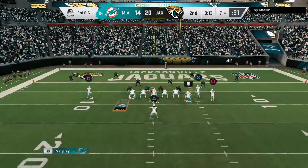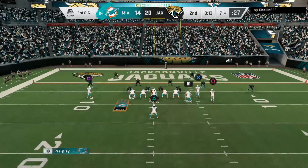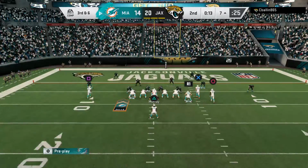55. Come on, guys. 55. Rip left. Rip left. Hey, check right. Check right. Watch 55. Watch the curl. Watch the curl.